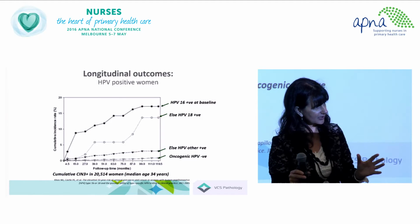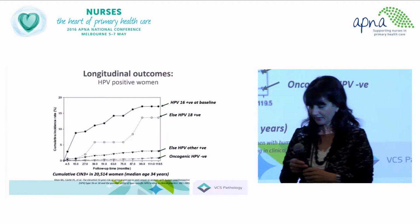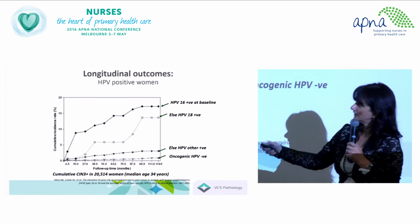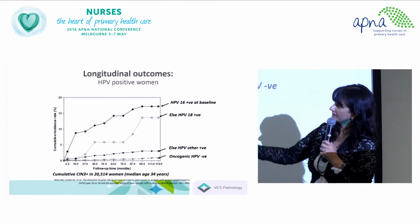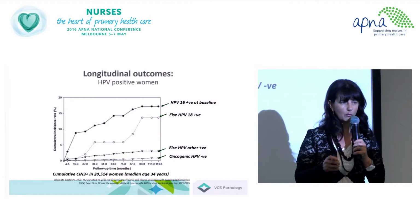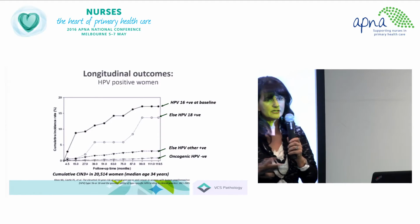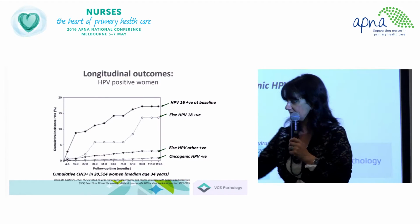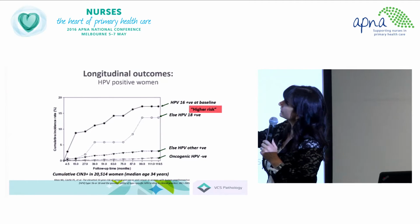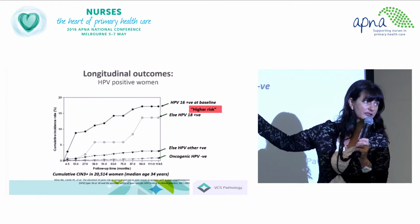So the 14 high-risk types: 16 and 18, and then the other 12 types. In brief, here we've got the cumulative incidence of a high-grade lesion, and here we've got time. If you were to take 100 women today infected with type 16, not do anything with them, and have a look at them again in 10 years' time, which is what this shows, you'd find that close to 20, about 18 of those 100 women would have a high-grade lesion.